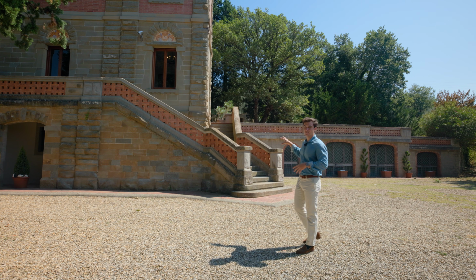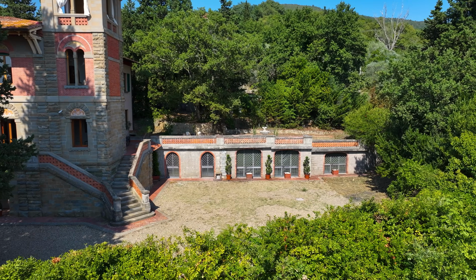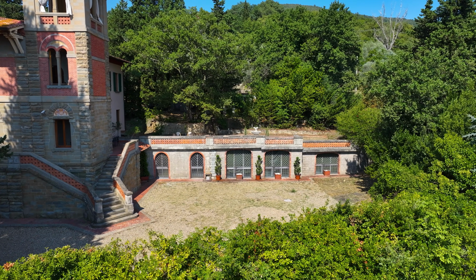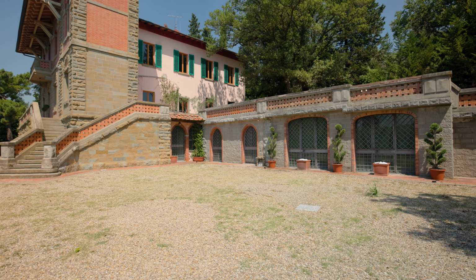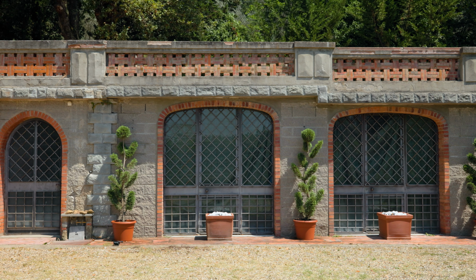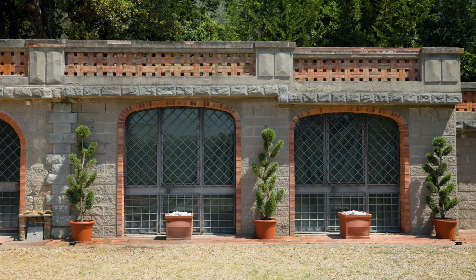On the right side, there is what was the limonaia. The limonaia was used to keep plants and especially lemons in the winter time so they wouldn't die. Nowadays, it could also be used as a garage or as a beautiful indoor area as well for a spa. It is flooded with natural light.